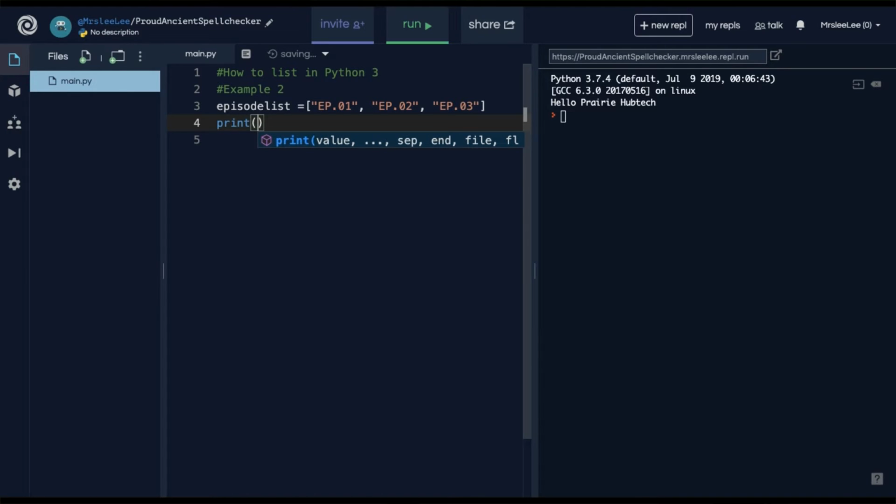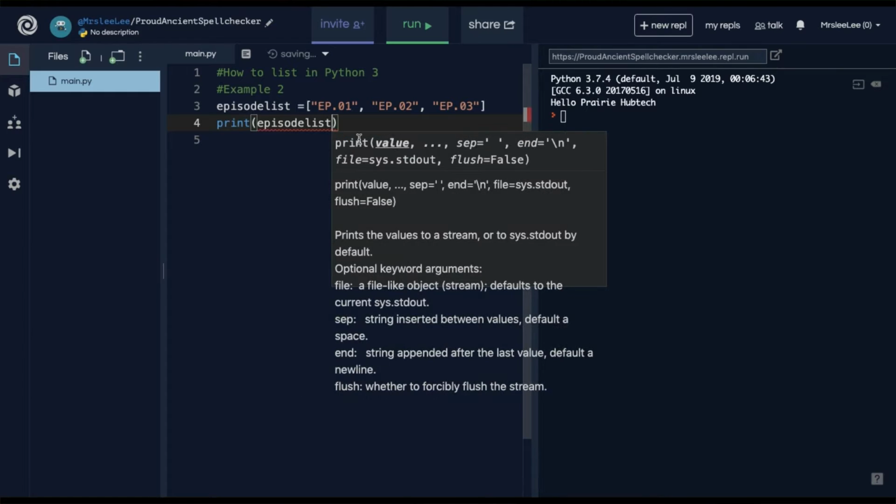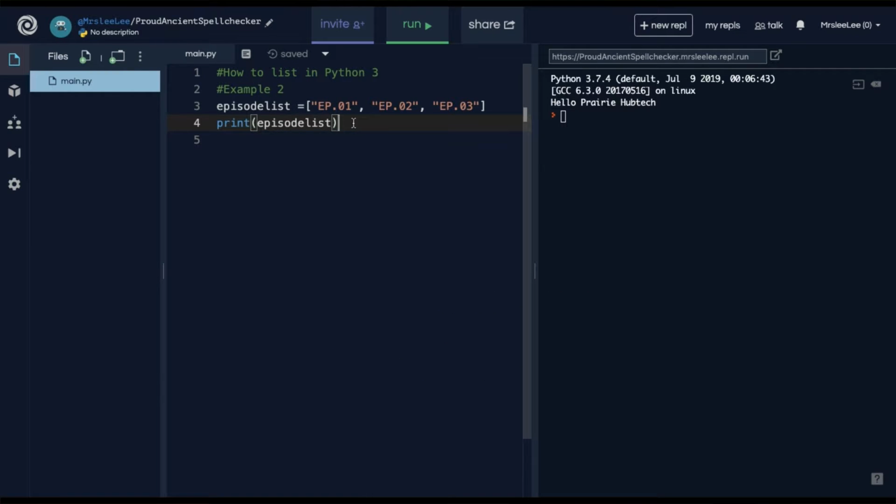Okay, so then we're going to go ahead to line 4, and we're going to use the famous print. And what I want it to do, I want it to print episode list. And episode list corresponds to the values within the bracket. So let's go ahead and press run, and voila, success, there it is. Look at you guys, we're junior developers already. Okay, so now let's try example 3.